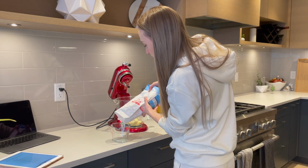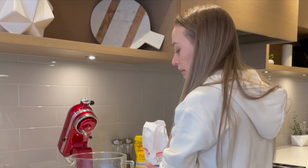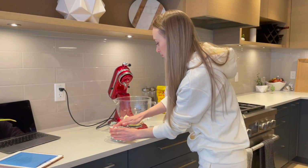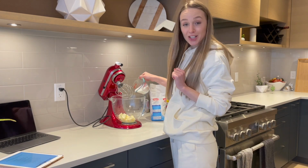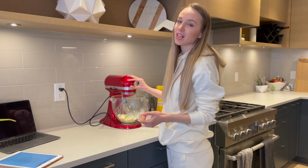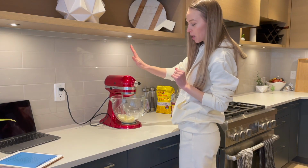I don't really ever use sugar, so I guess it just got a little bit stuck in the bag. So I'm having a bit of a rough time today, but we make it work. I'm gonna make my Valentine's Day cookies now. I love doing themed cookies. I think it's so much fun. Just kind of adds to an occasion. So I'm gonna do little heart-shaped cutouts for these cookies.